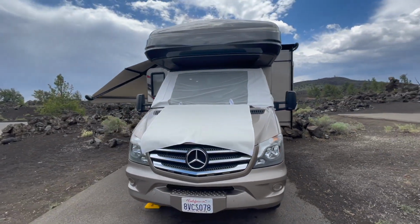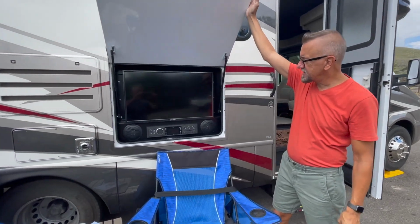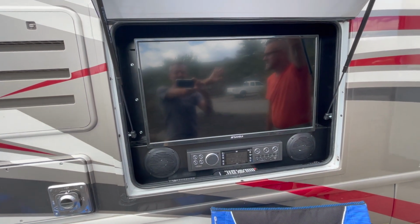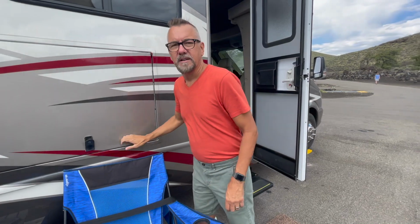Earlier, this is actually an outdoor entertainment center. Kind of funny, TV and all that. We never watch TV, but well, it's here. All right, let's go inside.